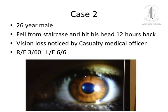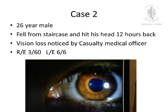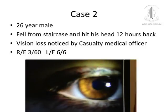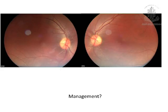This is another case of a young girl who's come with an RAPD in the right eye. She's basically fallen down from the staircase, presents, there is a poor vision, the medical officer there looks at it in the casualty, and you come and you see this, an RAPD in the right eye. So the moment you see that, you look at the fundus, and it appears essentially absolutely normal. But that is an indication that there's something wrong there. And here, again, she's come in early, you want to give steroids right away.